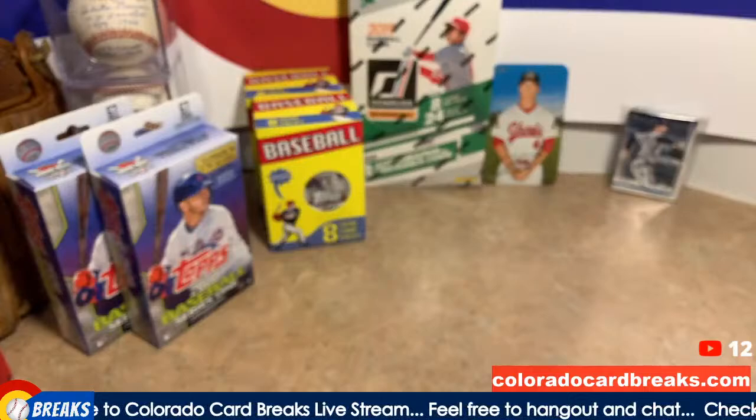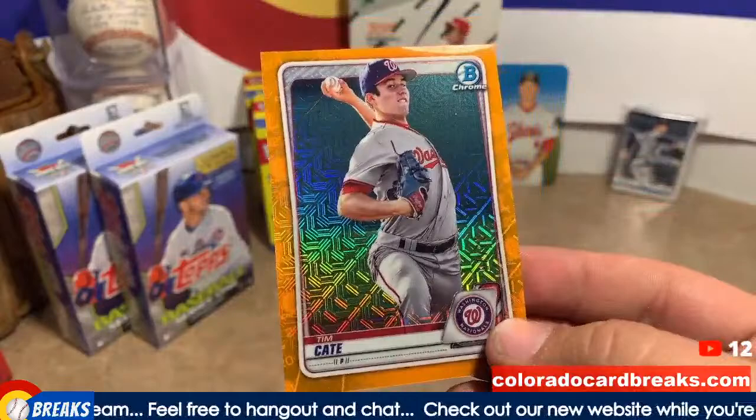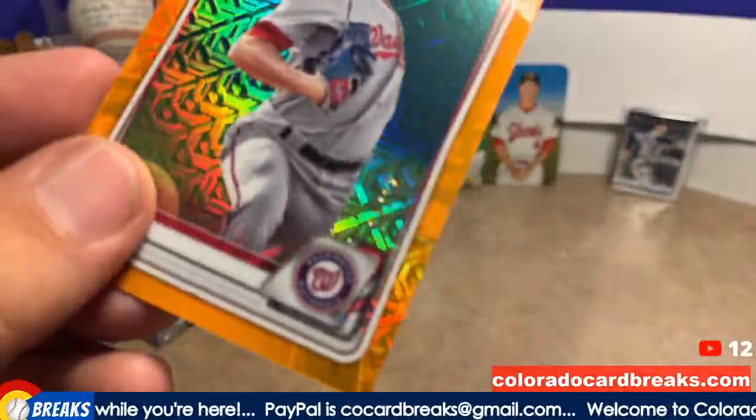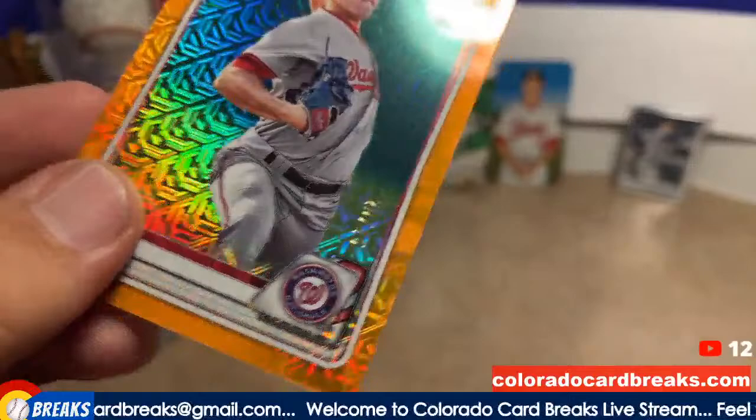The next one goes for $5. It is out of 25. Tim Cate, Bowman Mojo. Orange out of 25. That's really hard to make it so I can show you that. But it's number 20 out of 25.